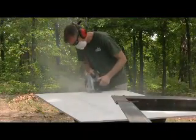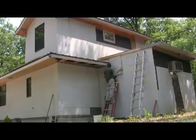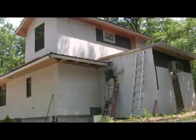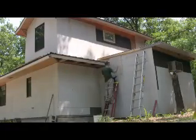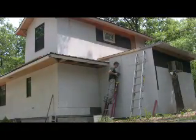I'm cutting some hardybacker, and this is what I covered the entire house with, or almost the entire house. I'm not sure how that's going to... it's holding up pretty good, but I don't know. I've never done that before, so we'll see how it looks in the end.